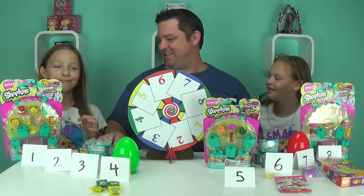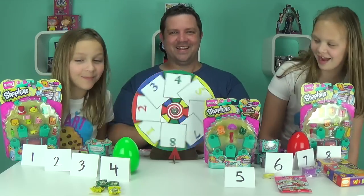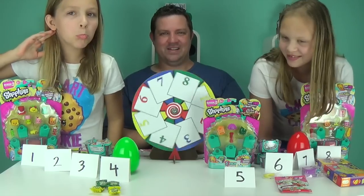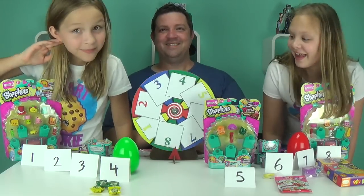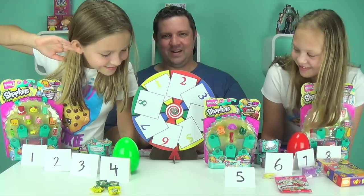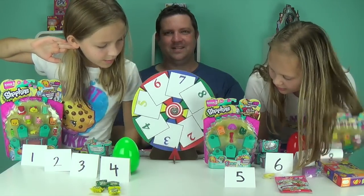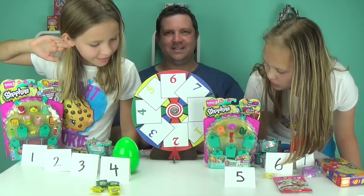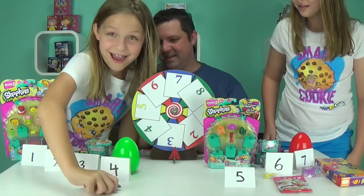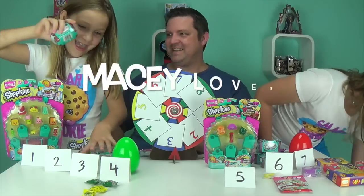Okay, Macy, why don't you go ahead and give the wheel a spin? Okay, I have to stand up to see this, and Dad cannot see the wheel. No, I can't see it. Okay. What do you count, Macy? Well, 8. 8 for Bean Boozled. Oh no. Oh my goodness. I fell in the trash can. Wait. Number 3. Yes. No, 3 baskets. Macy, you finally got the baskets.